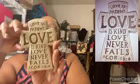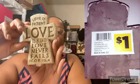The next item that we have is another one just like that, and it says love is prayers, love is kindness, love is never. Whoever did this is not in 2020. I'm just saying, but a good Bible scripture. And there goes the barcode.